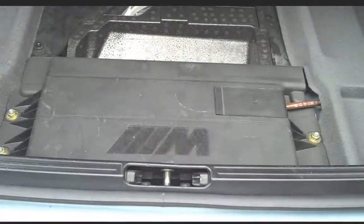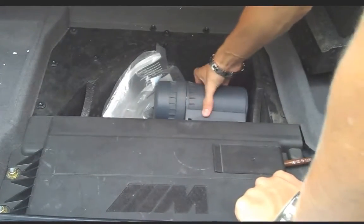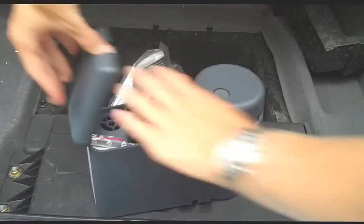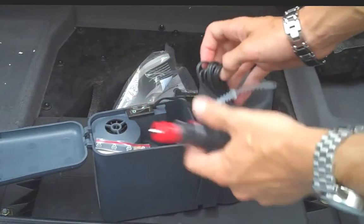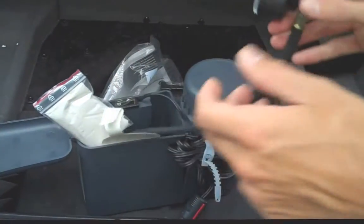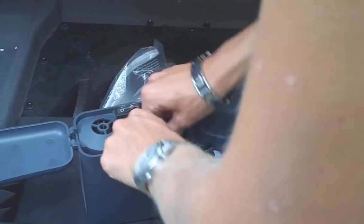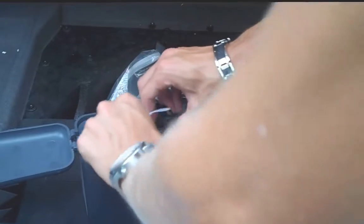Move this piece out of the way, and in here you're going to find some pretty cool stuff. Move this piece of styrofoam, and there's an air compressor in here for your tires. This only comes on the M. Open this up, there's a power switch. Plug this into your power supply on the car. Then there is your pressure gauge, and the thing you put on the tire of the car to pump it up. Comes with some instructions on how to use it. And it's got a really long cable on it, which is nice, so you can plug this into your car and reach all 4 tires.